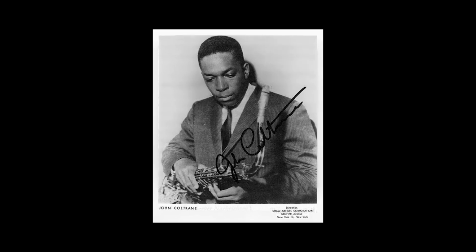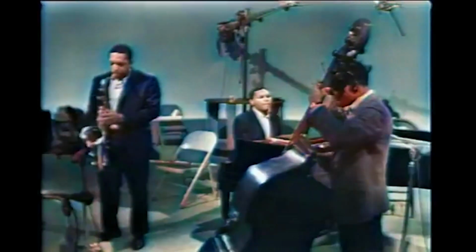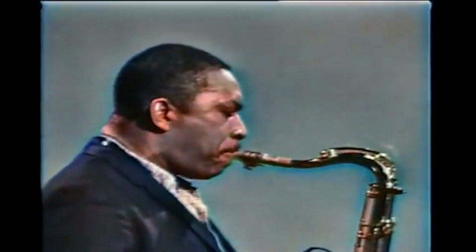John Coltrane is one of the biggest names in jazz history. He is generally regarded as one of, if not the, best saxophone players that ever lived. A lot of people may not realize he was born and spent the first 17 years of his 40-year life in North Carolina. For fans of Trane old and new, his music is still very much alive.